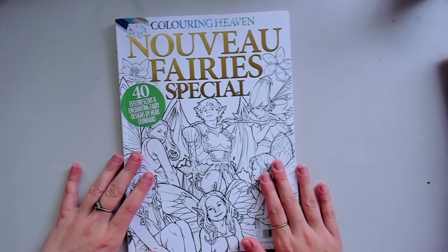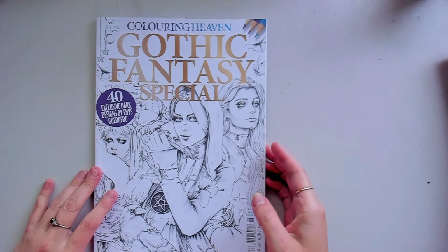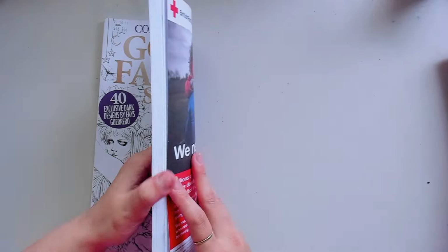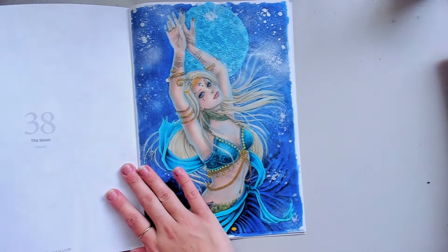So that is the Nouveau Fairies Special with designs by Herb Leonard. The Gothic Fantasy Special with designs by Inez Guerrero. I have done the Moon page.